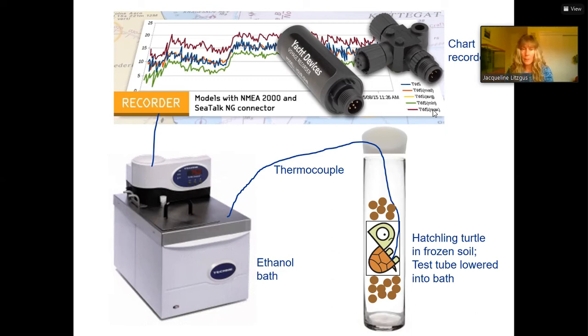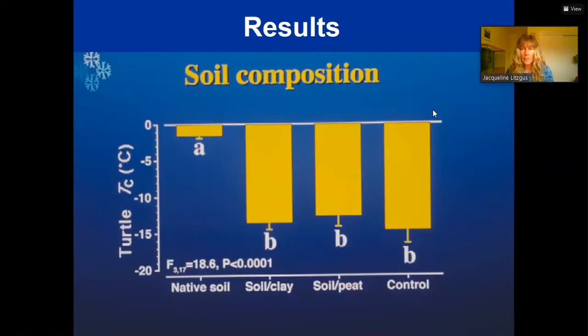Okay, so in terms of the results, this is the impact of soil type. This figure is showing the results of those inoculation trials for turtles that are cooled in different substrate types, but that all, again, have the same water level. They all had that 7.5% moisture content. So on the x-axis, we have that sandy soil, the native soil. And then here we have the soil clay combo, the soil peat combo, and then control turtles.